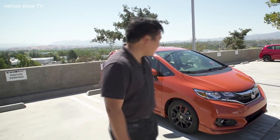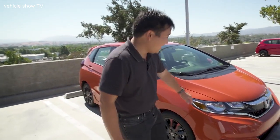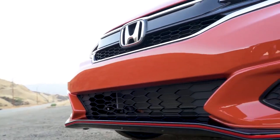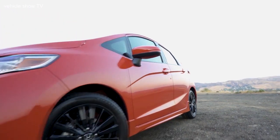As you can see here, we have our new sport trim, which we have done a lot of styling, aesthetics, or upgrades to the car. We have our front grille here. We have a two-tone, a black lower with a chrome upper. Also, we have a new lower lip, where it has an orange accent line, which is unique to the sport trim, which is really cool.